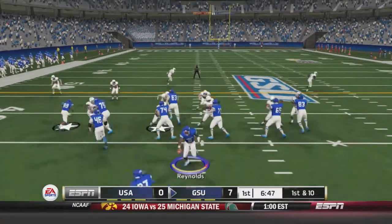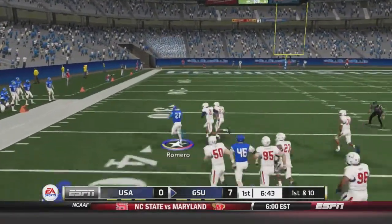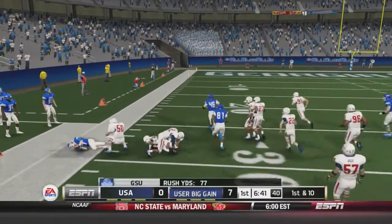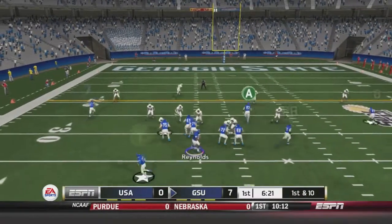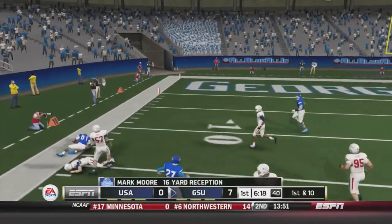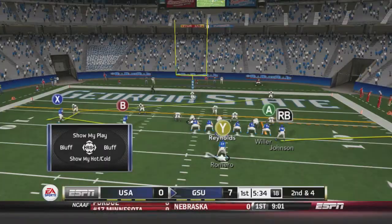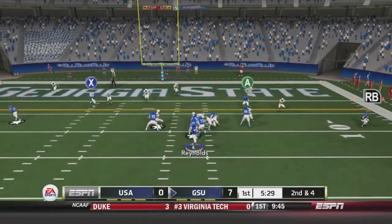1st and 10 now. David Reynolds will hand off to Romero. He will break a tackle, and he is down the field past the 40, inside the 30, down at the 29-yard line. And Derek Romero has 77 yards running so far early in this game. In the first quarter, this pass to Mark Moore is inside the 15 for a 16-yard gain and a first down for Georgia State. So this offense is looking very good early on in this game.